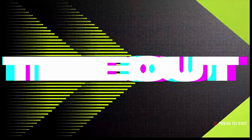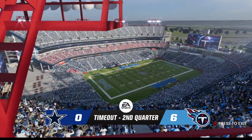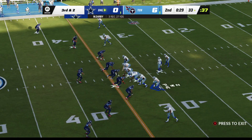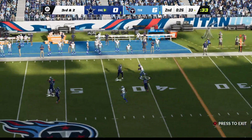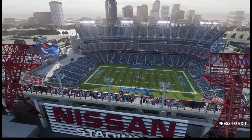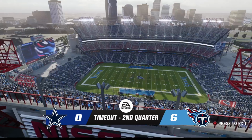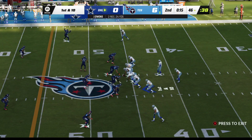And this time he's got the hookup. It's complete. The Cowboys going to use their 2nd timeout now as the clock will stop with just under 30 seconds to go in the 1st half. On 3rd and short, they'll try and pick it up through the air. And able to get this one across the 45 before he's brought down. Now the offense will burn their 3rd and final timeout. And with halftime on the horizon, they'll be out of timeouts from here forward.